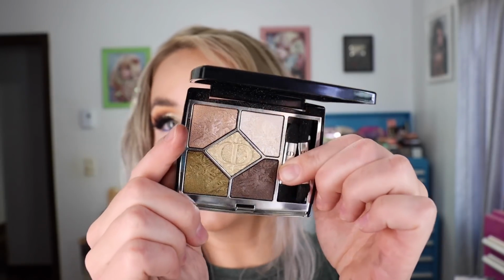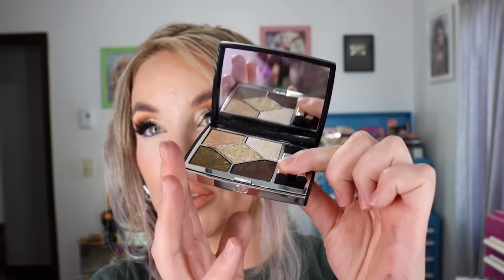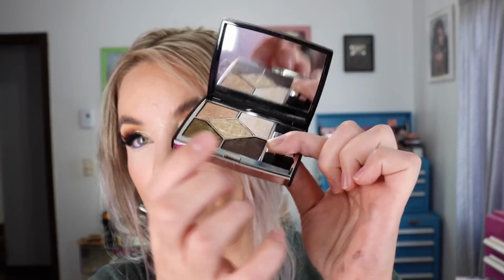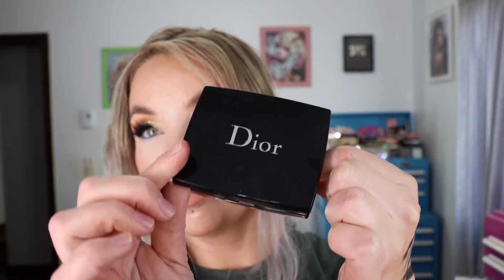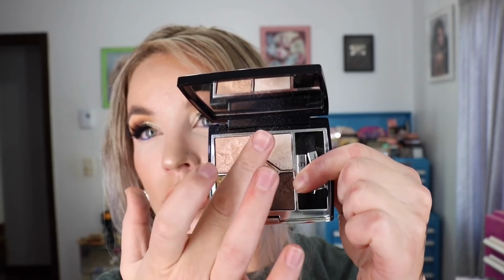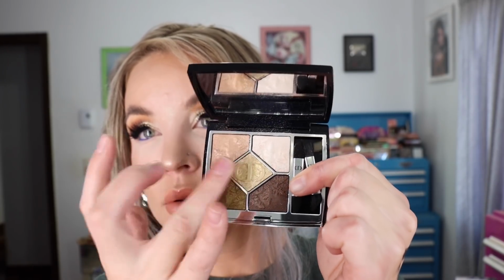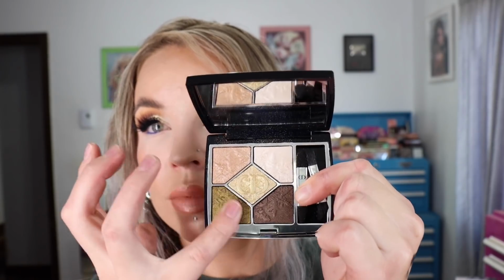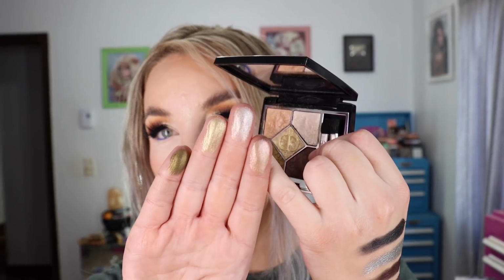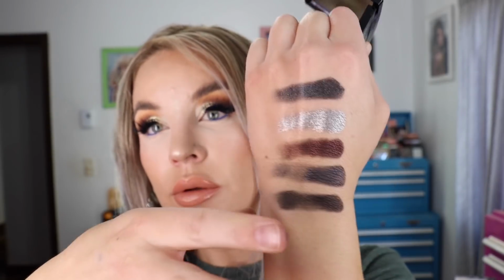So this one is the Golden Snow Quad. Everything in here is a shimmer or like a sheen to it. And the packaging is newer on these as well. They kind of have a button here that opens the top. So let's swatch these guys. There's not a whole ton of pigmentation, especially in those lighter shades.